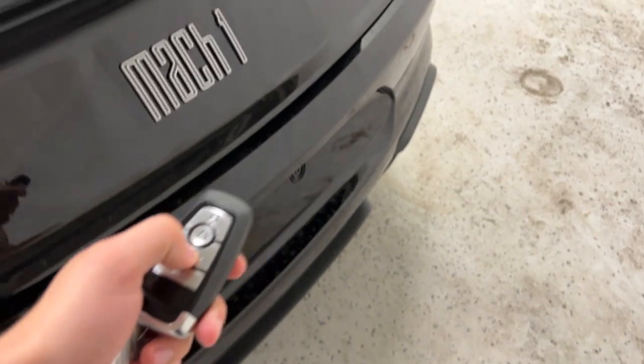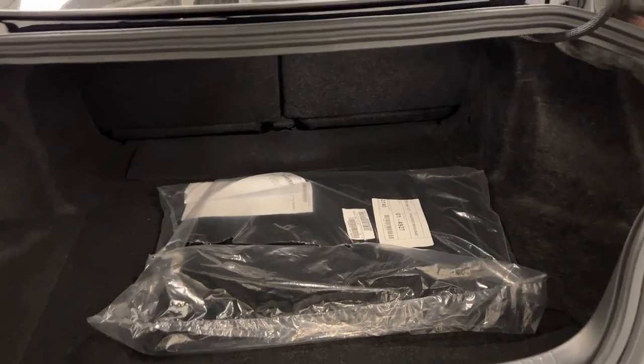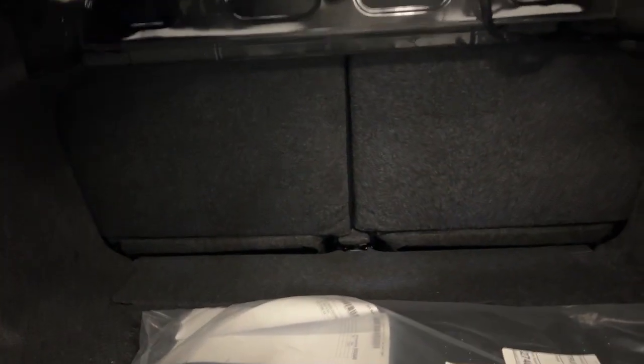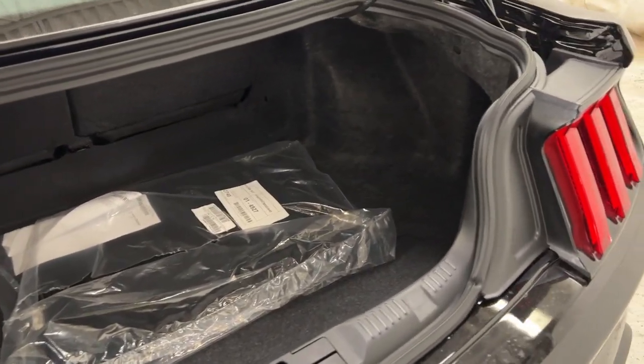Getting into the trunk though, if you need to put your bag or whatever in here, you can. You do have a lot of trunk space in the Mustangs. It's very nice. You've even got a bit of a back seat back there. But yeah, you get a lot of trunk space in here, so if you need to put your bag in there, go for a quick road trip, you're pretty much covered.